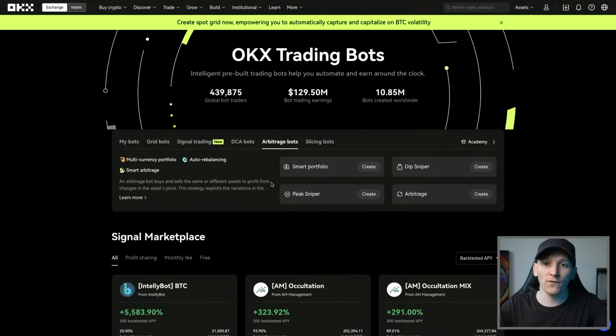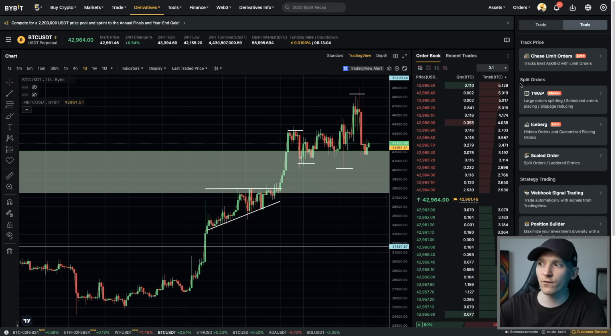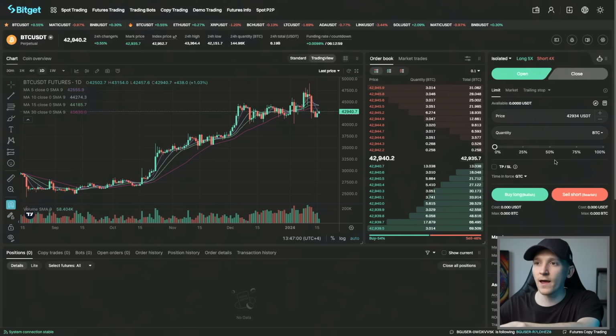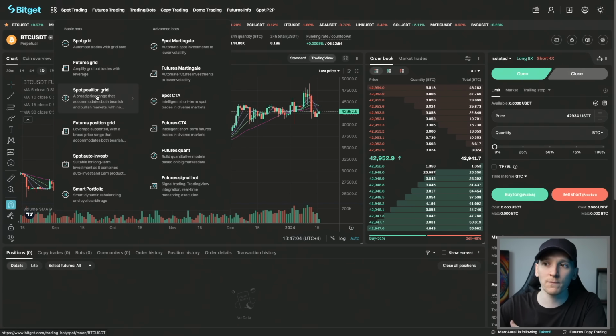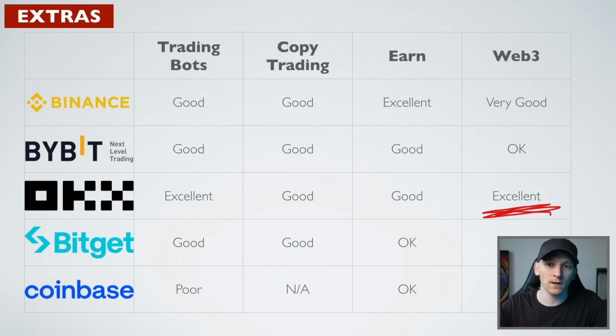But if you're more of a normal trader and just wanting some simple dollar cost averaging or auto investing, the other platforms are going to be great for you. As you can see for Bybit, you can have your algo trades and some other position builders. So very good there. And BitGet have this as well. So trading bots, you can have the more active grid bots, some CTA right here, which is short-term strategies, and martingale, which again is a more active strategy. So in terms of the bots, I give it to OKX. The others are decent, and Coinbase just is nowhere to be seen.